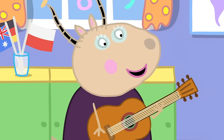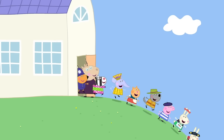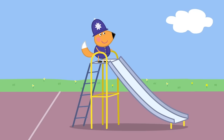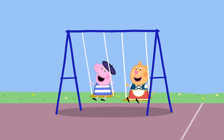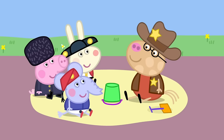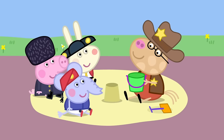Lovely. And later, we will sing that for your mummies and daddies. It is playtime. Enjoy yourselves. Play nicely together. All the countries are playing in the playground. The United Kingdom is on the slide. Whee! France and Switzerland are on the swings. Germany is playing hopscotch. One, two, three. America, Russia, Spain and Greece are in the sandpit. Building a big sandcastle. Yeehaw!